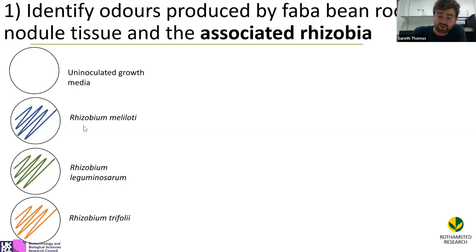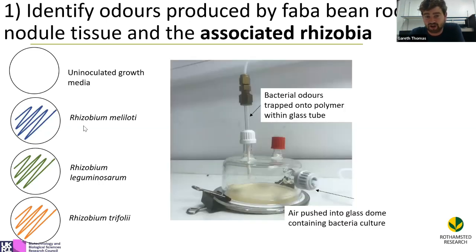The technique we use to identify these odours is called dynamic headspace collection. Essentially, it is a way of collecting the odours into a form that we can analyse. You can see within this glass chamber here, we've got the bacteria culture, and we can push charcoal-purified air over the headspace of this culture. Any of the odours that the bacteria are making can then stick onto this tube here, which contains a powder. This is where all the odours will stick.